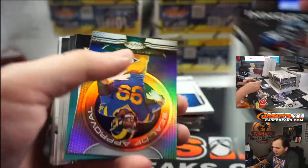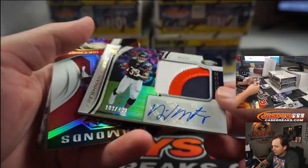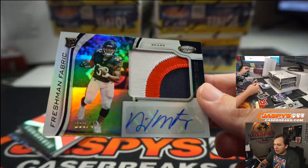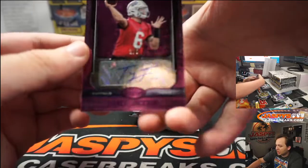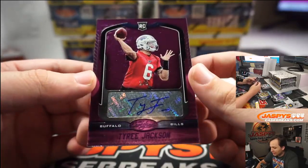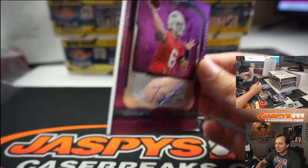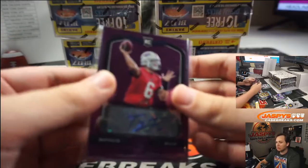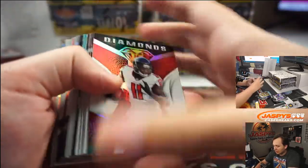292 of 399, Terrell Davis. We got a David Montgomery three-color patch auto. Number 499 for the Chicago Bears. It's going out to Jordan. Anderson, 399. Tyree Jackson, auto, 2 of 5 for the Bills. 2 of 5, Tyree Jackson, auto. Buffalo Bills is Brendan O. Nice. That's a nice low-numbered hit there.